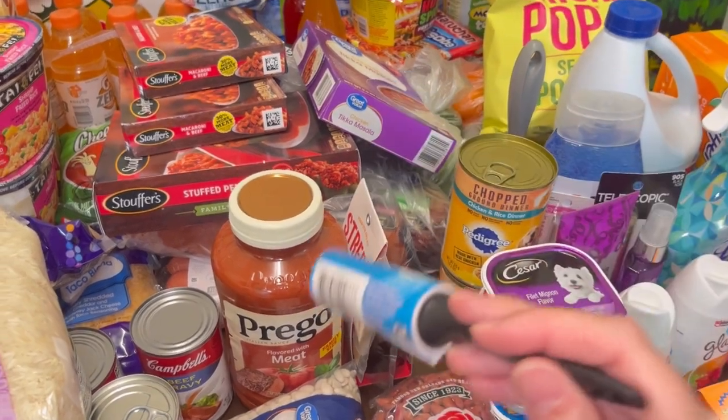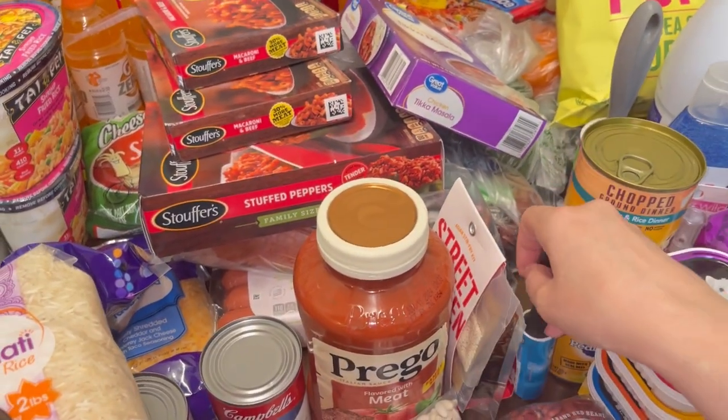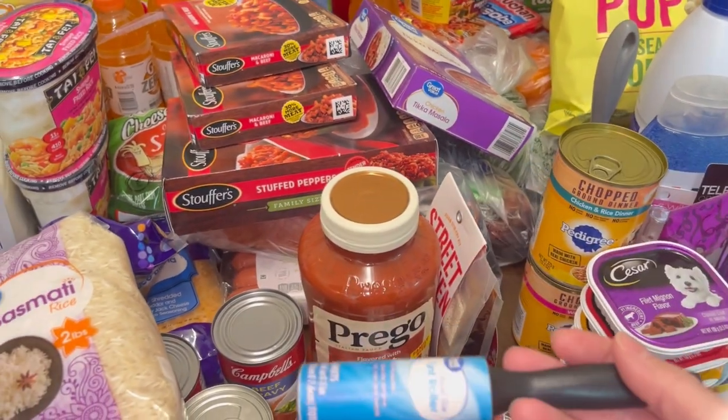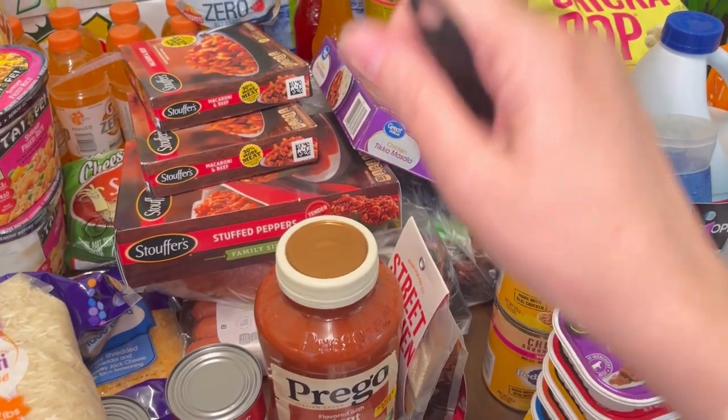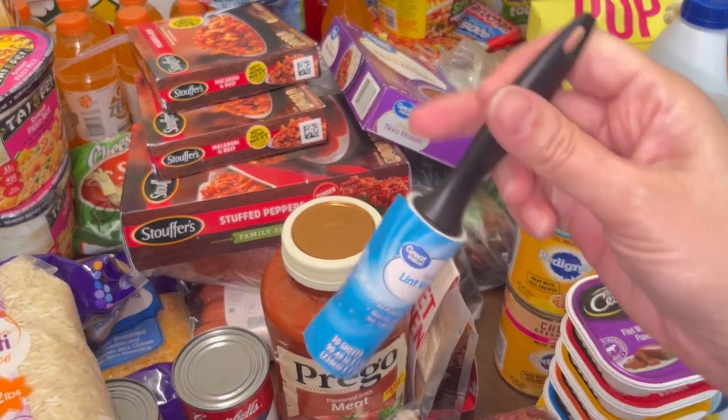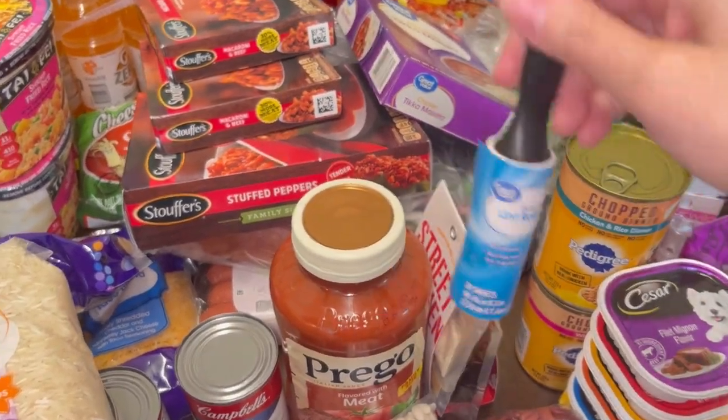Like, she's super, super hairy. I mean, layers and layers of hair. I brush her constantly, you know. I got that brush that kind of de-sheds her. It still does not help. So I have to keep this little one in my car, so I always have one.